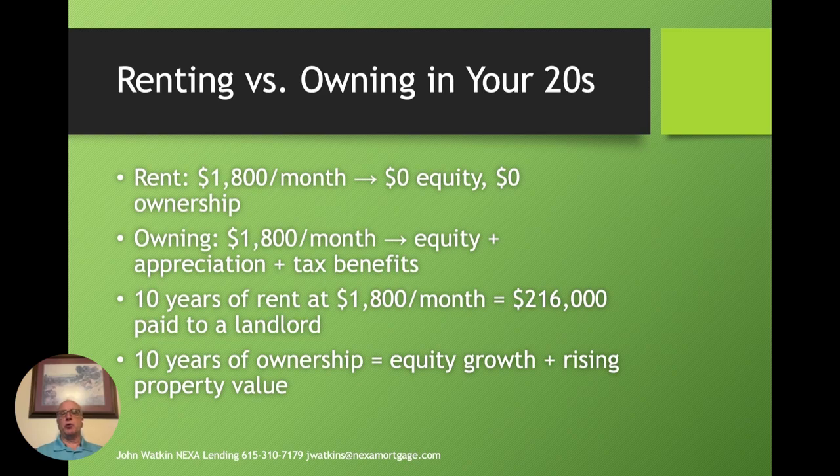Renting versus owning in your 20s. This is a big pitfall that a lot of young people fall into. If you rent a home for $1,800 a month, you get zero equity and you have zero ownership, and you pay $1,800 a month. If you own it, you pay $1,800 a month. You build equity and depreciation and tax benefits.